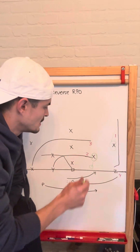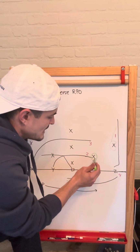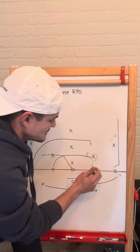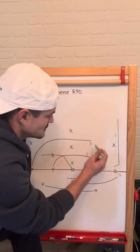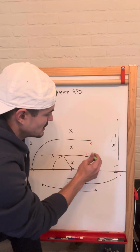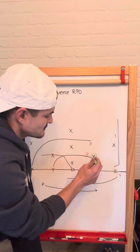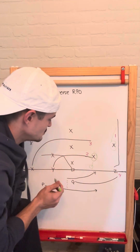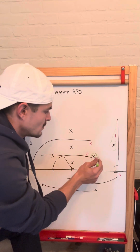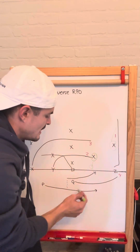Easy. Next, if this guy sinks like he's supposed to, and this guy either bails or is flat-footed sitting here, as we come around, you'll have two crossing routes, one shallow, one a little deeper, to find windows to get it to if this guy's out of place, right? Or if the mic doesn't run with it, what have you, right? So we'll have those two crossing routes coming across.